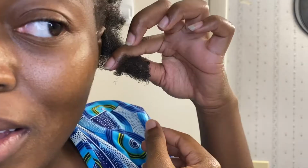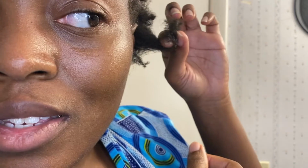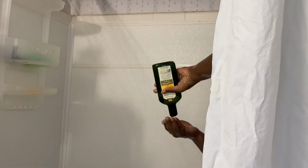My hair has gotten thicker, I feel. This is a lot of dirt. I don't know if you can see that grayness in those ends there, but my hair is just dirty. It's dirty. Okay, so this is just to show y'all that I did try, so don't say I didn't.